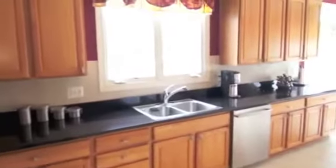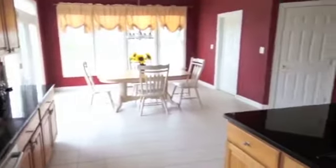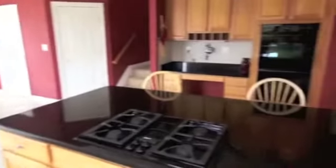The spacious gourmet kitchen features 42-inch oak cabinets, granite countertops, double oven, island with gas cooktop, and separate breakfast room with tray ceiling.